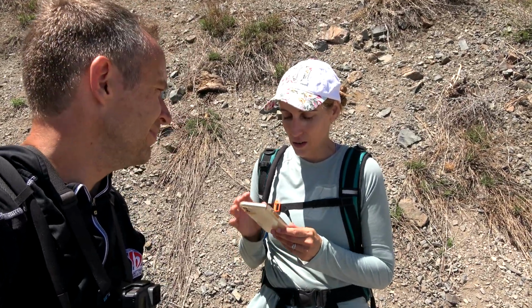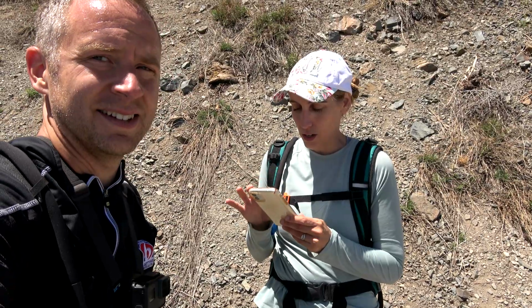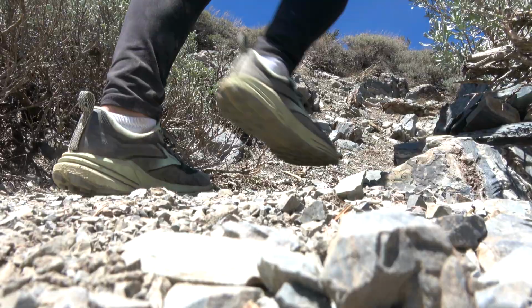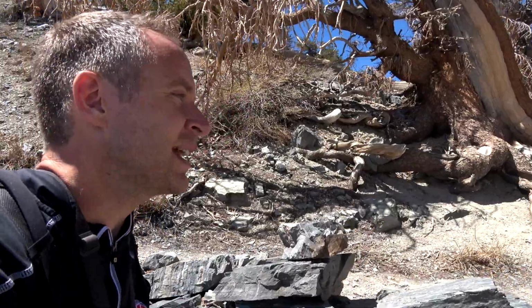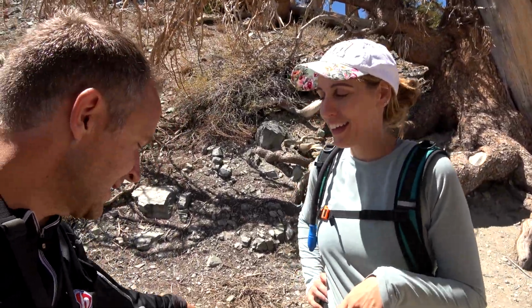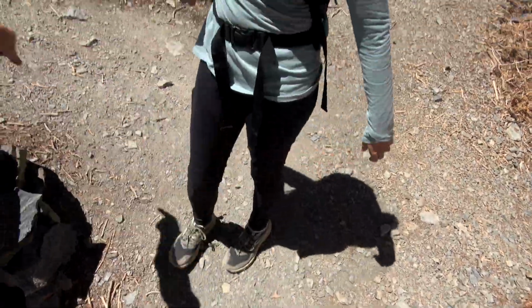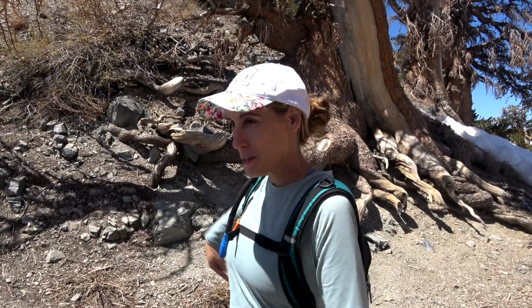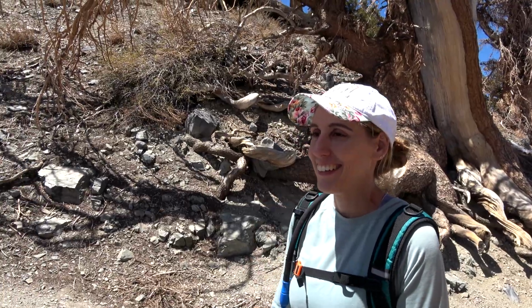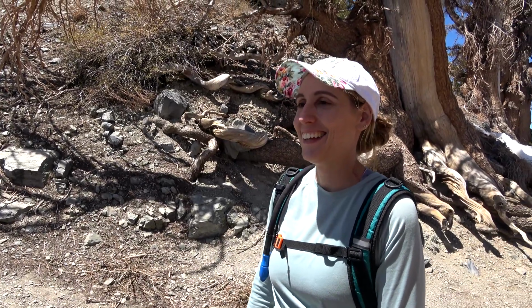We could do this. How many switchbacks we got left? I think 1, 2, 3, 4. Oh, that's doable. Switchback number 5 is the last one. So I think... what's wrong with you? We need to go over our definition of switchback. This right here. Okay, it's not this corner. It's not a full switchback. No, it's just a one. This is a switchback. Okay, then we have 2 more. So when you said we had 4, we had 8.